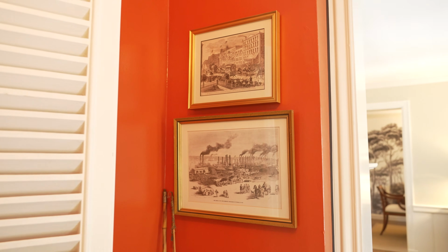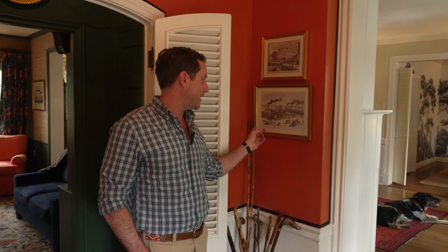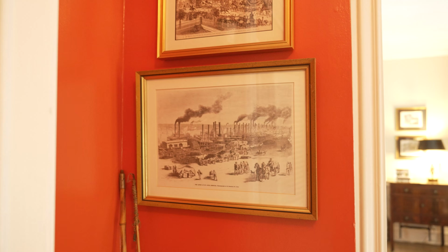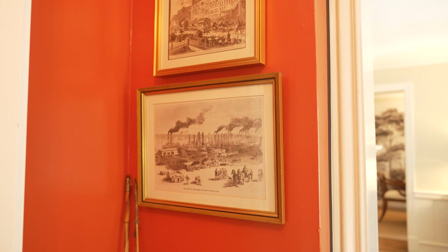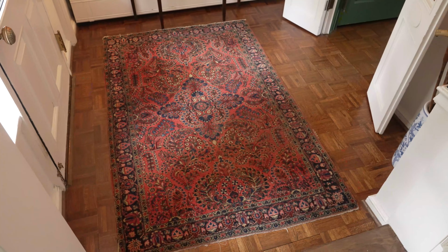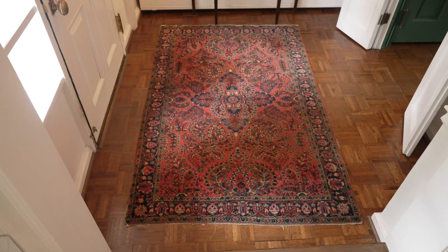A lot of the prints around the house will reference St. Louis. So this is just an etching of the riverfront on the Mississippi, since St. Louis is on the Mississippi and there were a lot of steamboats that came by. So you'll see throughout the house, there are some steamboats and also different pictures of St. Louis. And then the rug, we actually just found this at an estate sale. I believe it's just a Persian rug, and it works really well in this space. It's a smaller entryway, but I like it a lot.